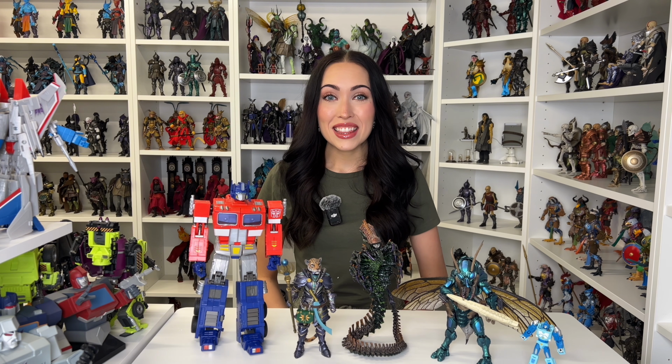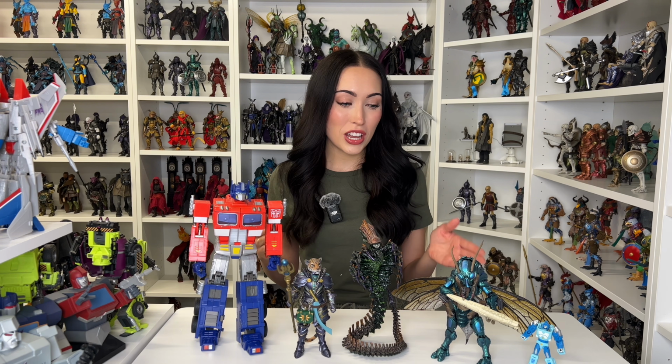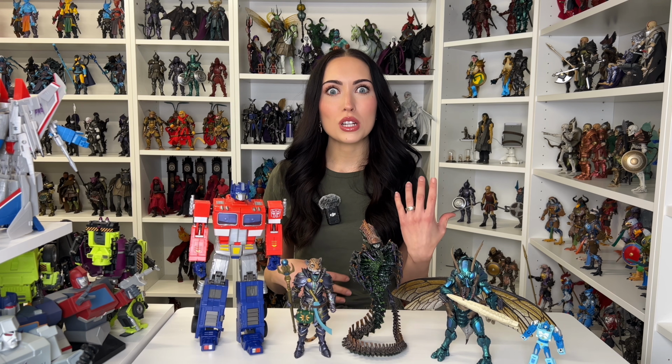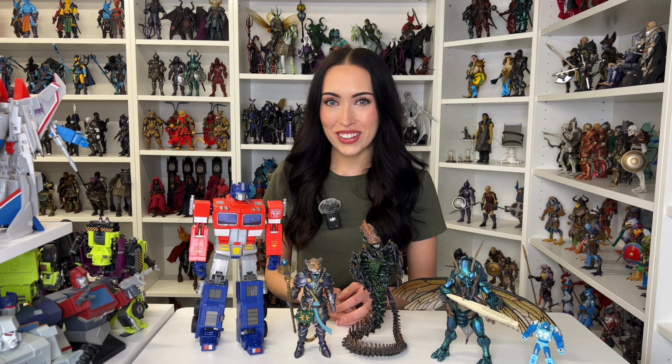And there we have it, the 5 figures that I take off the shelves the most. Again, these are going to be figures that I find really cool, unique, want to inspect their detail, take with me on the go, or just appreciate the figure itself.